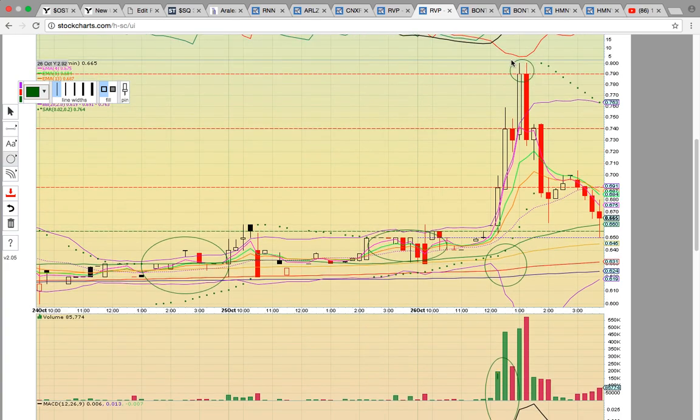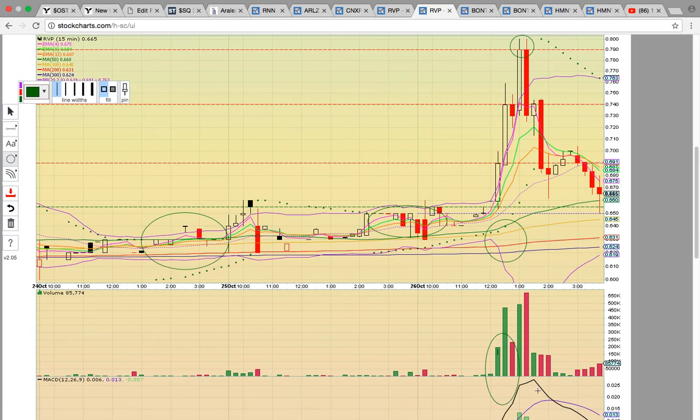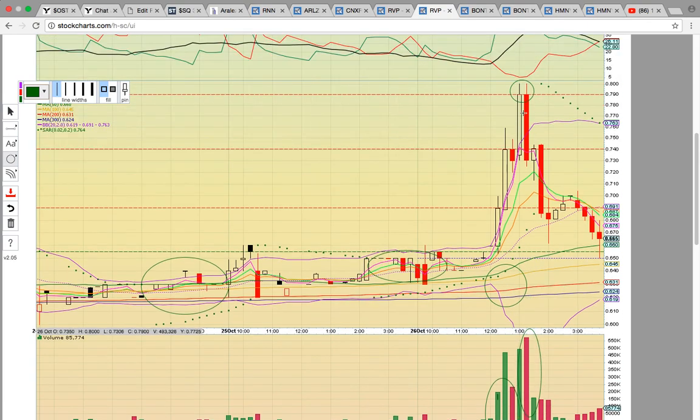formed a climax spike. Look at what happened here: it hit high of day at 80 and pulled back, and then a big red candle formed and a big red volume bar. And so this is what we call the climax spike. This is the signal to get out if you're a day trader, if you're looking to flip, because it signals it's going to pull back.